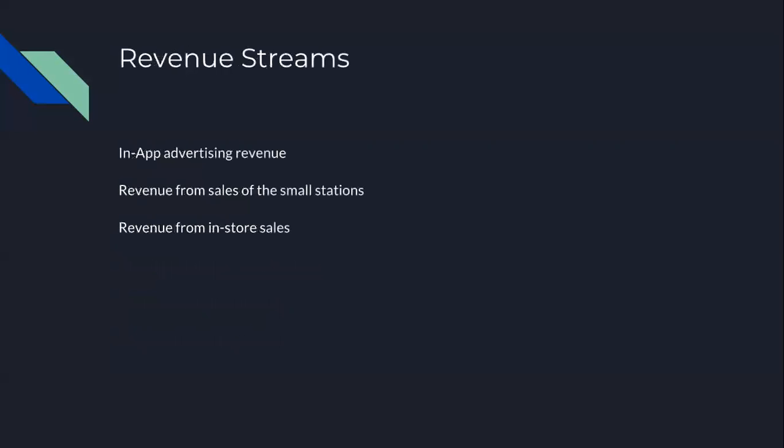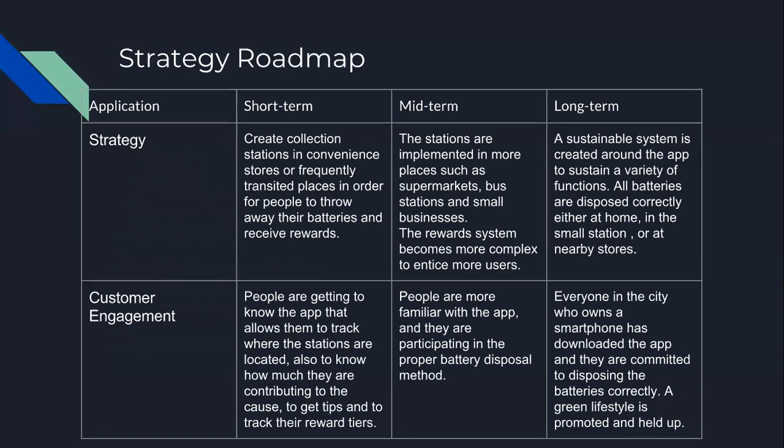The revenue streams are going to be advertising inside the app that are going to give revenue, the revenue from the sales of the stations, and the revenue from the in-store sales. The strategy roadmap is divided in short-term, mid-term, and long-term.